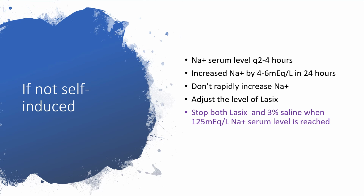Okay, let me repeat. We will check the serum sodium level every 2 to 4 hours. If it is increasing by between 4 to 6 milliequivalent per liter in 24 hours, that's fine. We don't need to rapidly increase sodium level. At that level, we'll then adjust the level of the Lasix. We will stop both Lasix and 3% saline when 125 milliequivalent per liter level of sodium in the serum is reached.